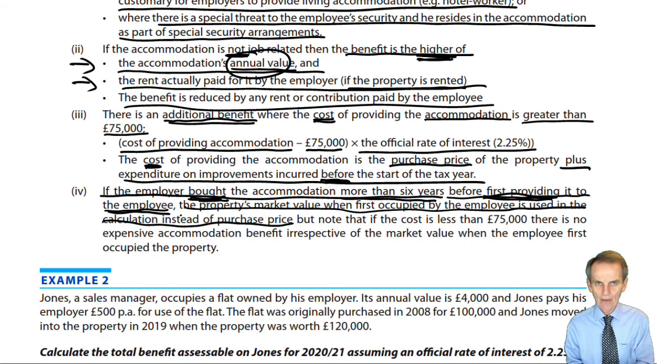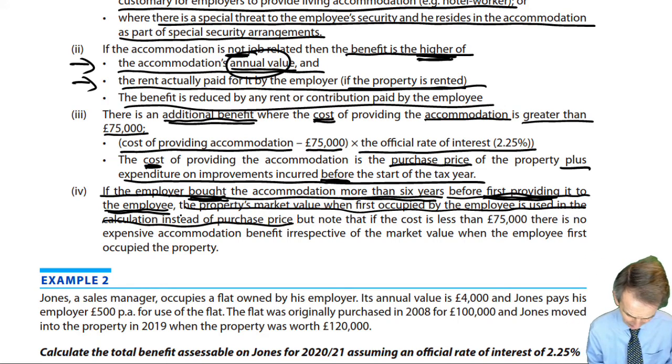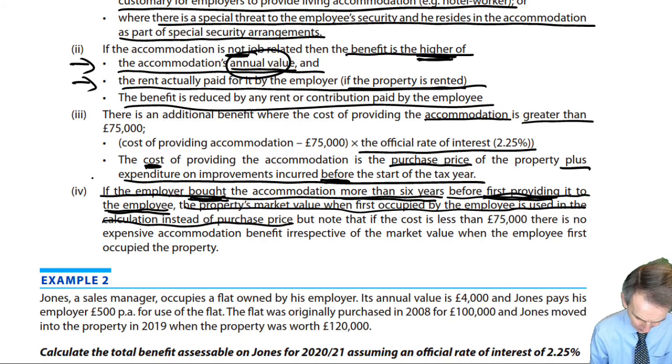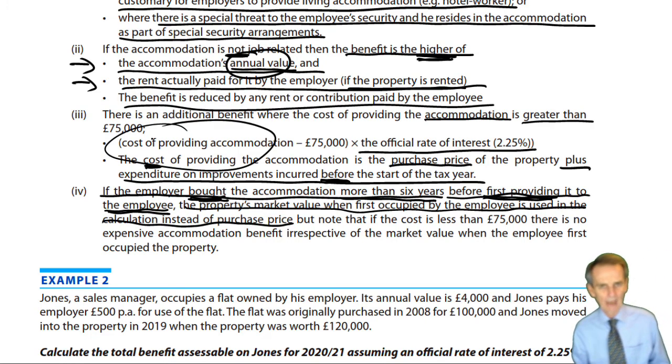£200,000. Therefore, what goes into this calculation here is not the cost of providing the accommodation, but that market value when first made available there for that private use. That is the figure that you would use, and that in our example would be £200,000.